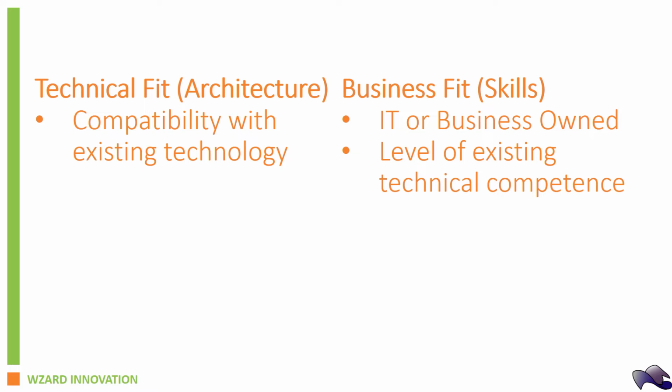The other one that's a bit tougher though is the business fit or skills. Different organizations have different levels of IT or technical competence. Organizations which have weak IT competence are going to look for a solution that is going to be more at the model driven or business technology end of the spectrum. But if it's an organization that's highly technical and has a lot of those skills, then in all likelihood it opens up the doorway to some of the tools that sit perhaps at the more technical end.